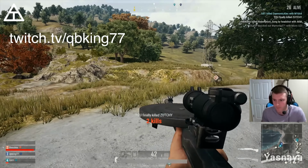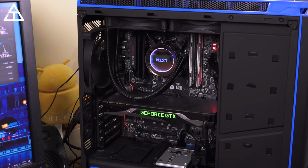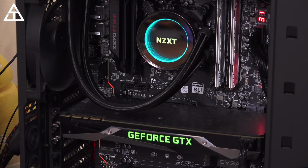Anyways, my desktop consists of an NZXT case, Kingston SSD, NVIDIA GeForce graphics card, Intel Core i7 processor, some Ballistix RAM, and an NZXT water cooler. And of course, I will be doing an upgrade video very soon, so stay tuned for that.